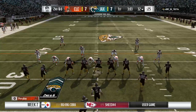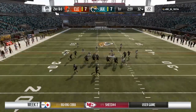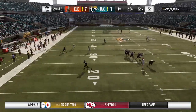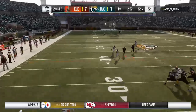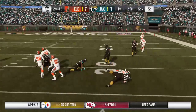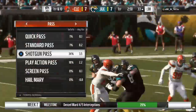Spread right, 72. Here we go. On 2nd down, here's Bortles. Forced out to his left. Into double coverage, and it's intercepted. Picked up by Denzel Ward. And he's able to get it back to the 33-yard line.